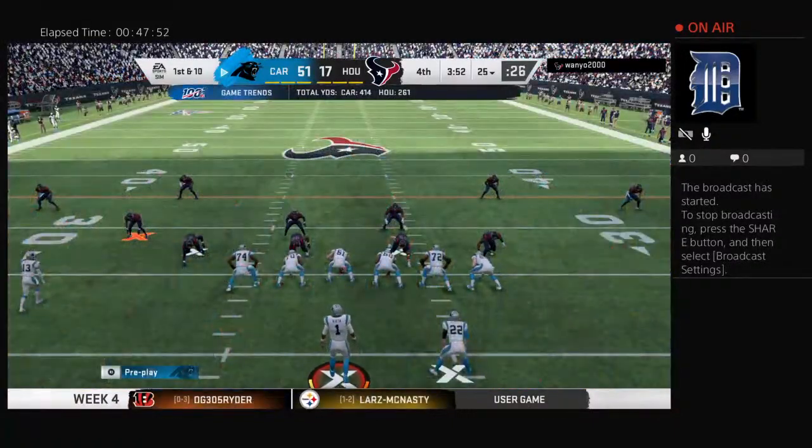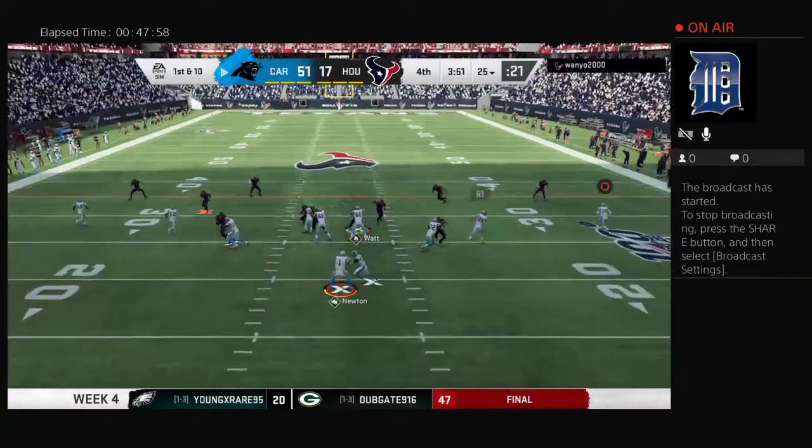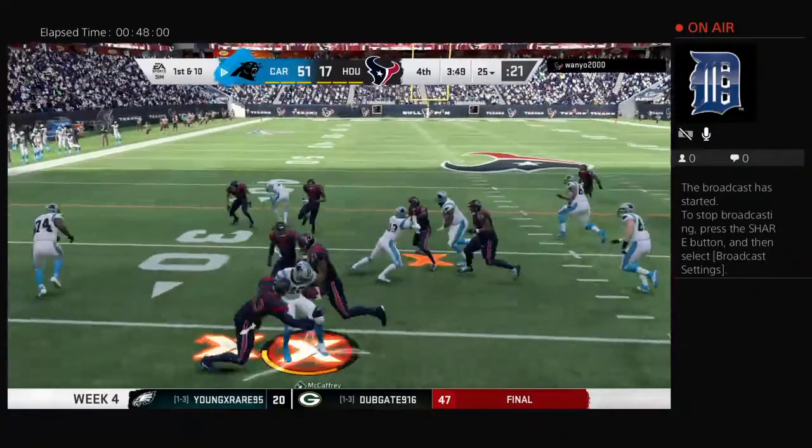The Panthers out there and ready to begin their next drive. And this game comfortably in hand. The scoreboard speaks for itself, but you still got your starting quarterback out there. When do you go to the backup, let him get some time?